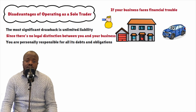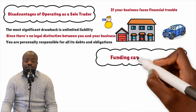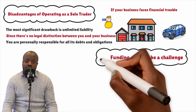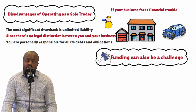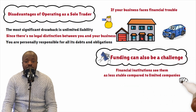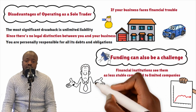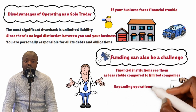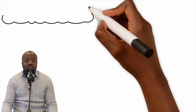Fortunately, the nursery field doesn't have unpredictable revenues, but you can have high costs within it. Funding for a sole trader can also be an issue. Sole traders often find it harder to secure loans or attract investors because financial institutions see them as less stable compared to limited companies. This can limit your ability to grow your business or invest in new opportunities. Expanding operations, buying equipment, or hiring staff can be more difficult without access to additional funds.